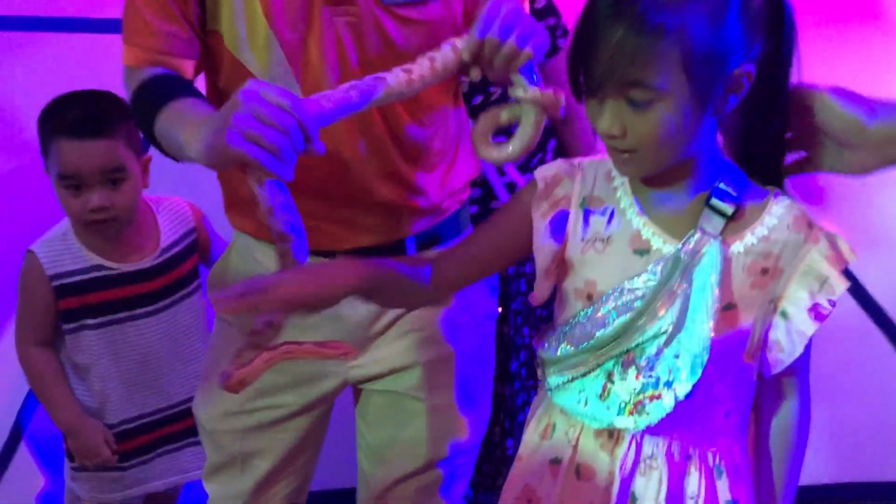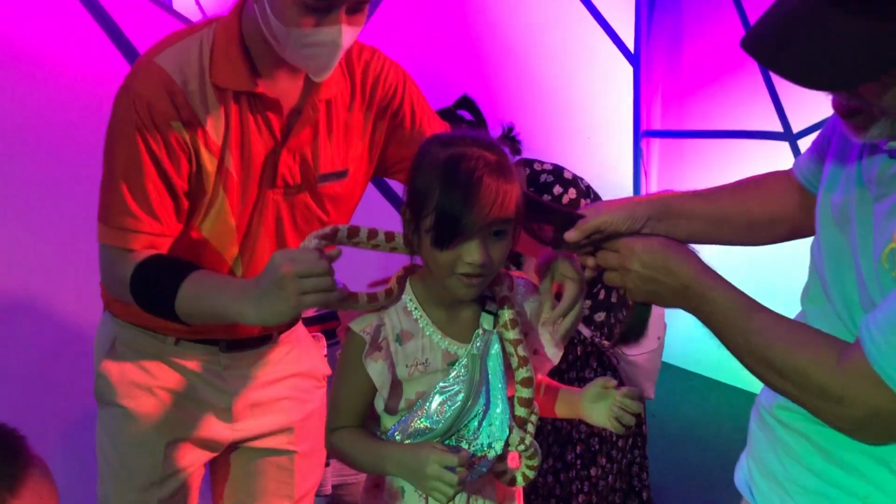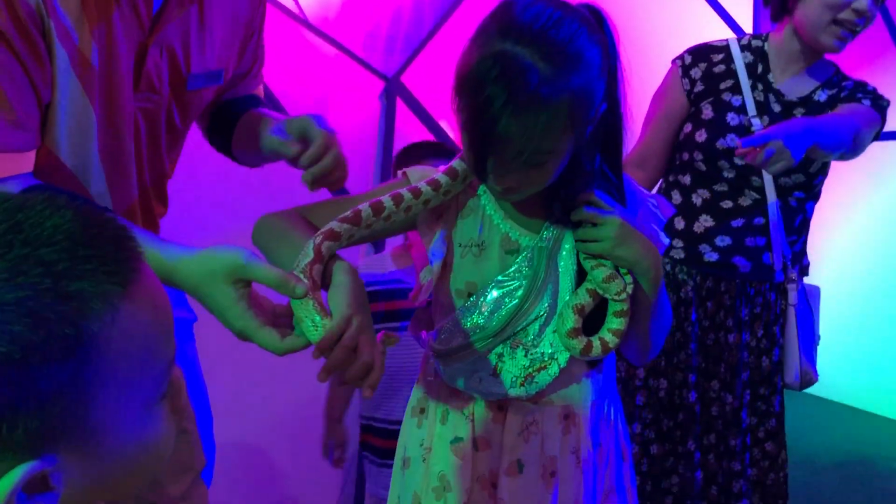A snake is a reptile. Lizards, turtles, and crocodiles are reptiles too. All reptiles have tough scales. A snake has stretchy skin between its scales.